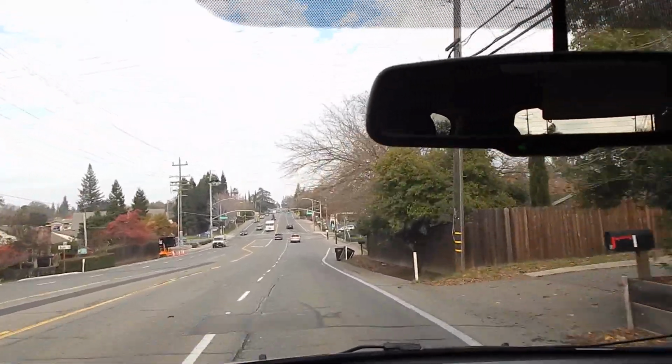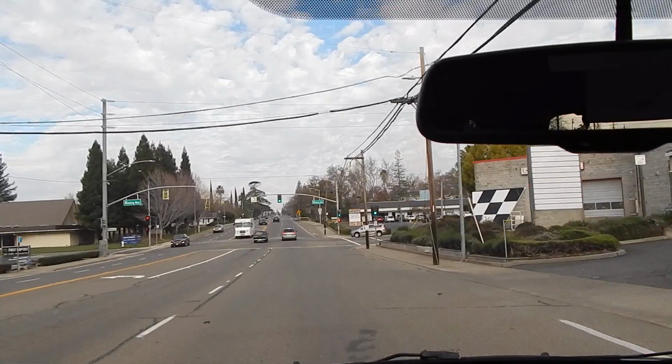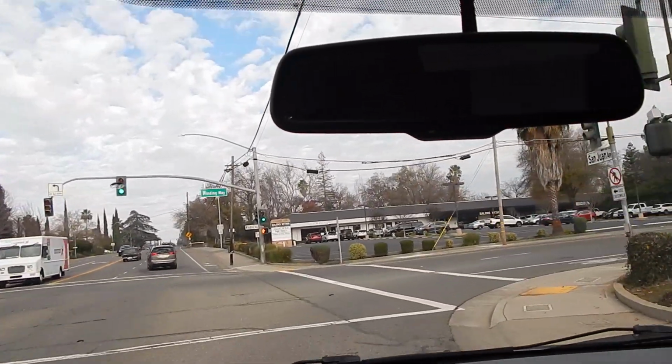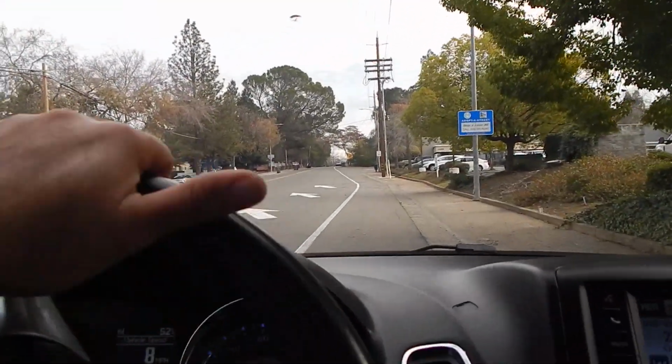Brakes are also good all the way around. We'll be doing a 0 to 60 acceleration pull here, where we'll stop on the side of the road at 0 miles per hour and accelerate going up this hill and see how fast we can get to 60 miles per hour. Here we go.